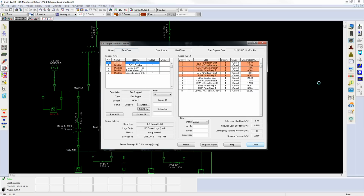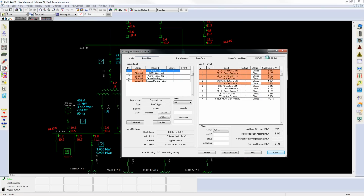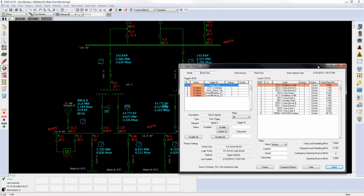Note the ILS trigger monitor demonstrates one system index in both triggers and loads, the subsystem. The subsystem indicates in which subsystem the loads and triggers are located. If the network islands, a new subsystem index is assigned to the new island. Let's see this. I will simulate the islanding of this plant.